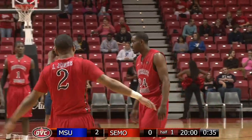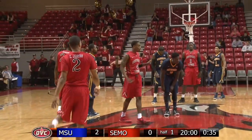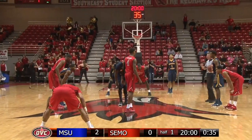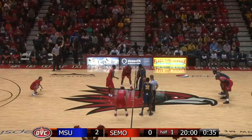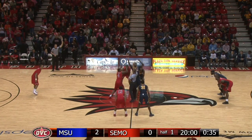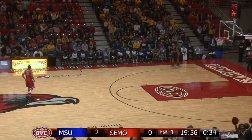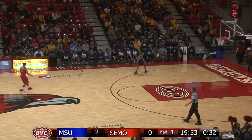Well, the good news is Jeffrey hasn't been slumping at the charity stripe. A slump for Jeff means he's missed 2 out of 10 when he's at the line. So now it'll be a jump ball. So that's just the 2 free throws, the penalty. And the opening tip will be controlled by the Racers. So, in effect, it is the same thing other than the possession arrow will flip.